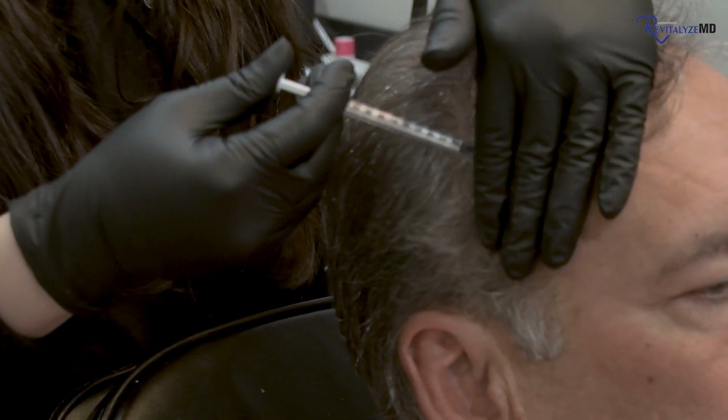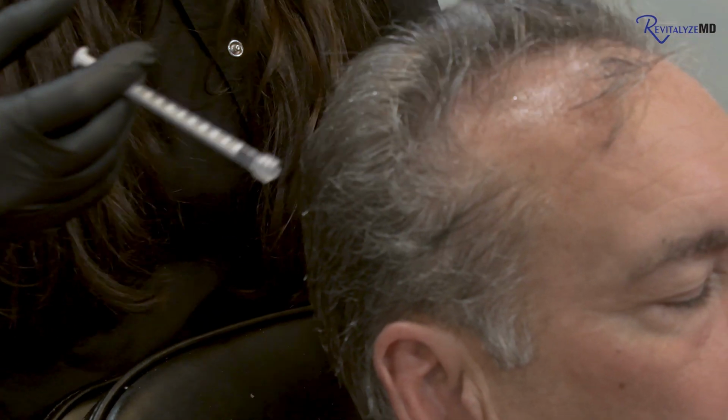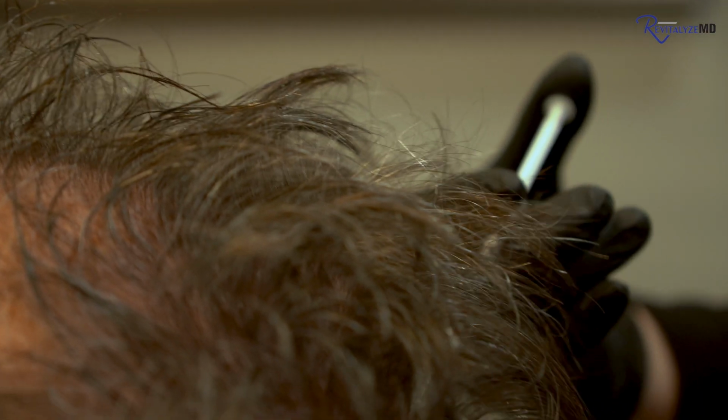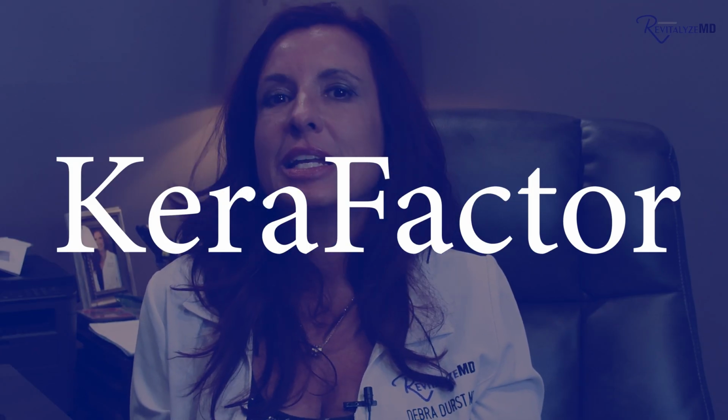So instead of using a microneedling device to create the microchannels or using a needle to inject these peptides, which we also do in the office, now we can actually use a laser, which is much more comfortable, and we're going to create all those microchannels, and then we're going to put a peptide solution on the top of it. And that peptide solution is called KeraFactor, and it has many peptides in it, and TB4 is one of them.